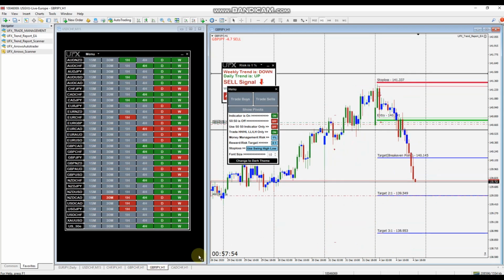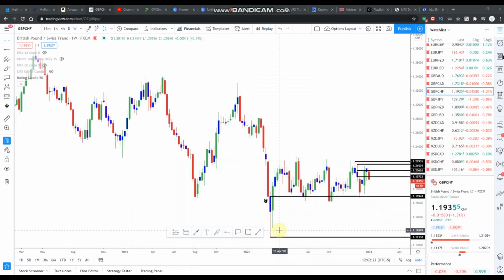Now we head over to the pound yen. You can see that we're even closer. It's a little bit stronger to the downside here on the pound yen, and it's close to the 2-to-1 as well. So I'm targeting both 2-to-1s for both of these pound trades. Let's head over to the TradingView here, and you can just have a look.